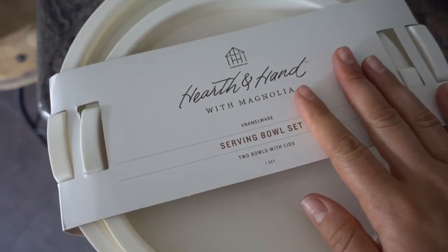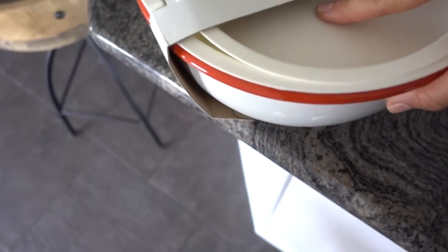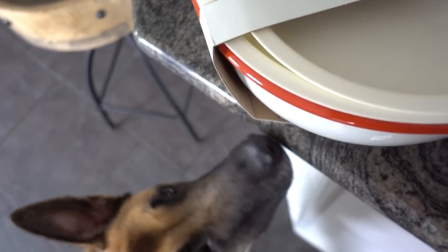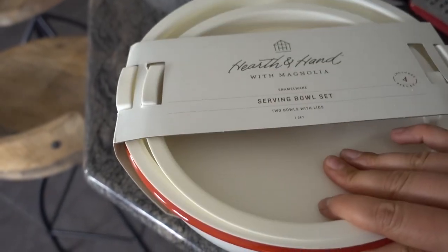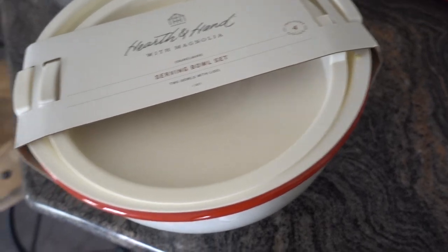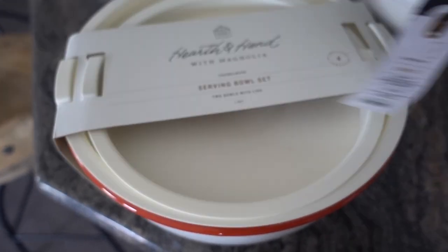I also picked up a few things for this shoot that I wanted to share with you guys. This is so nostalgic to me. I feel like my grandfather on my mom's side always had enamel stuff up at the cabin and it's just a little bit more vintage and old school. I was looking for some of these things on Amazon, but the Hearth and Home collection from Target has these great serving bowls, and they come with lids, which is so perfect for outdoor entertaining to keep the flies away. So I got the two large ones, and then they have some cute little snack bowls.